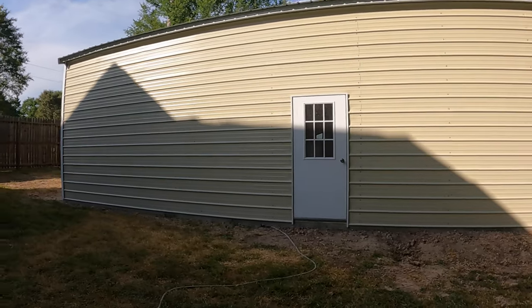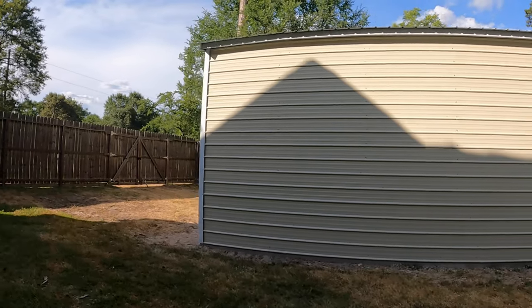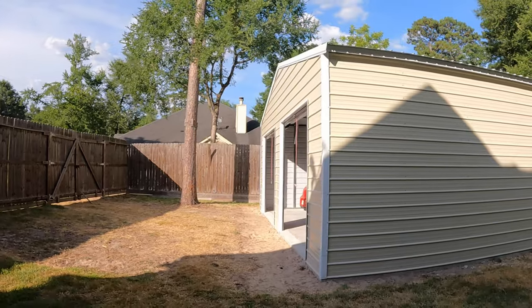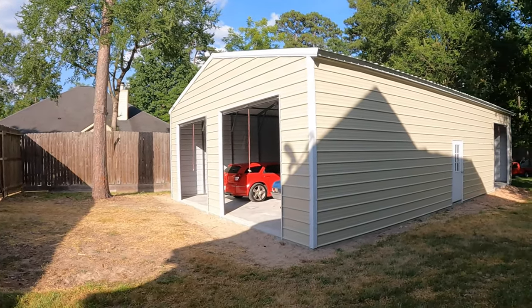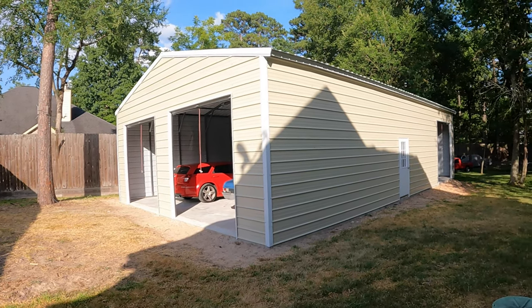Side door, you guys already saw. And I think you've definitely seen the front already. I like the white trim. My wife picked out all the colors and they match the house really well and it looks good. It's a little bright on the camera. It's not quite this bright in person, but here we go.